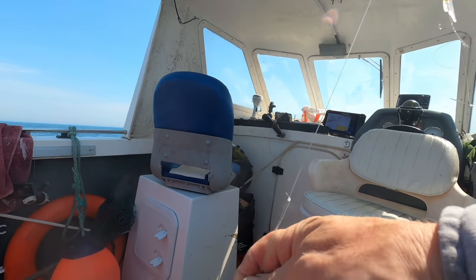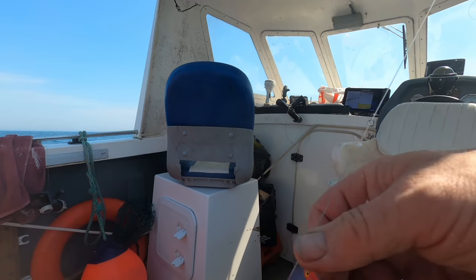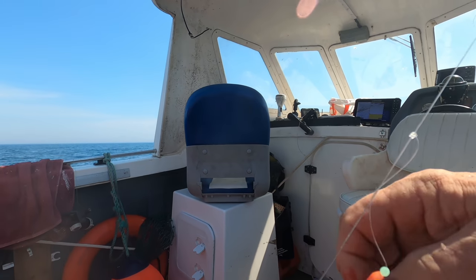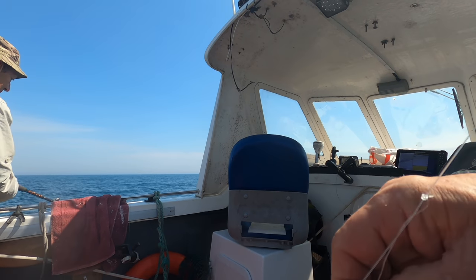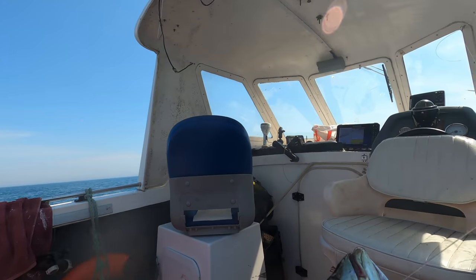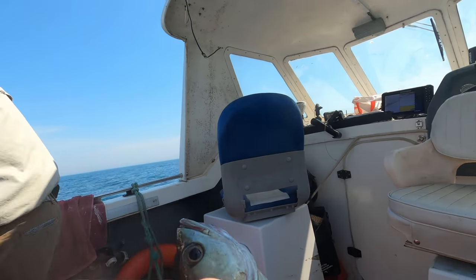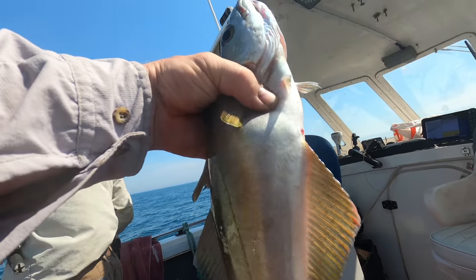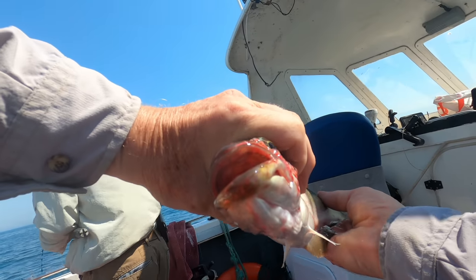Very nice. You want that, do you? I love a photo. Hmm? Yeah, nice photo. Do you want to eat it? Yeah, if you're going to let it go. No. It's going back otherwise. It doesn't seem to have blown its swim bladder out, so it would go back, but. Yeah, it's perfect size, though. Thanks. I'm just going to get this in. Pollock on the mackerel feathers.